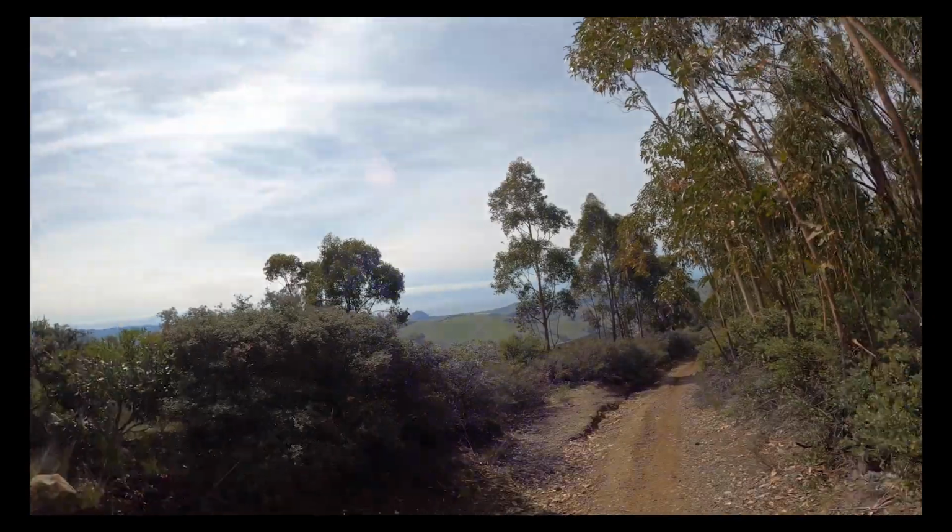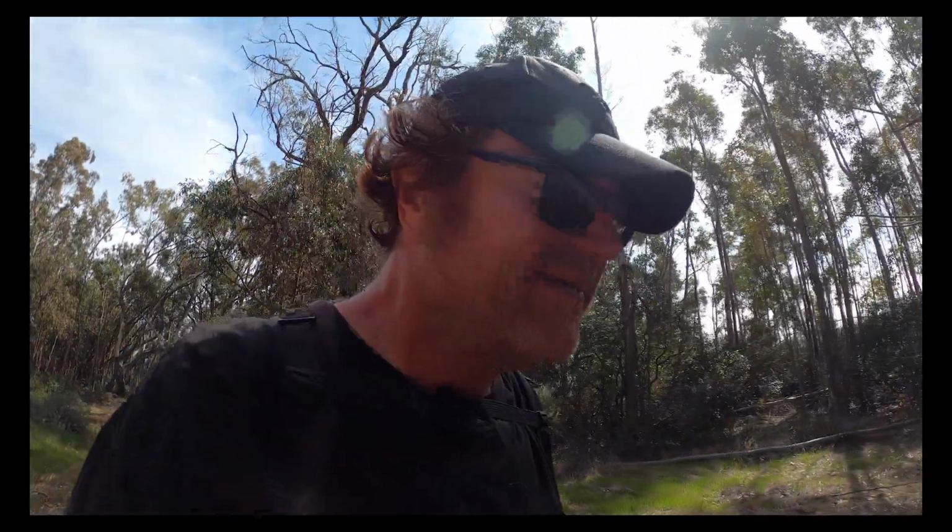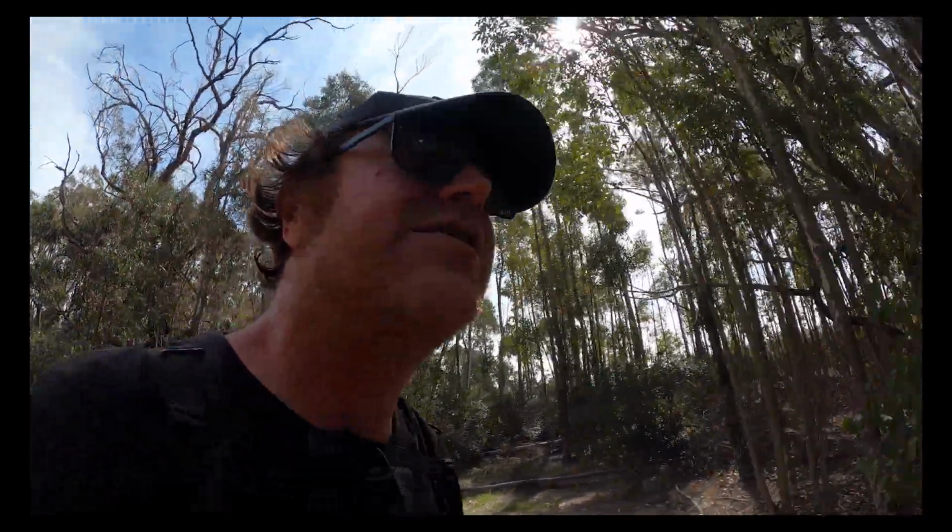I'm heading down TV Tower Road from the top of Cerro Alto, making my way into this little eucalyptus forest. All right, I am now in the OHV camping area at the top of the Boy Scout and Bridge Loop Trail.